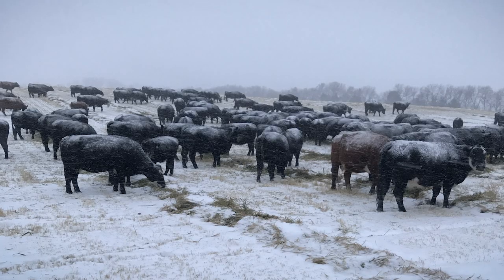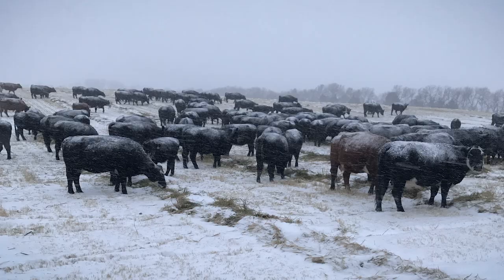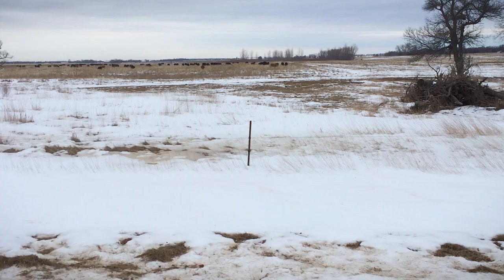We found that the quality kept in that row, and the cows were able to find it through the snow up to a certain point. We actually had to go out there with a loader tractor and show them where it was at one point, but once they found it, they went right up the row.